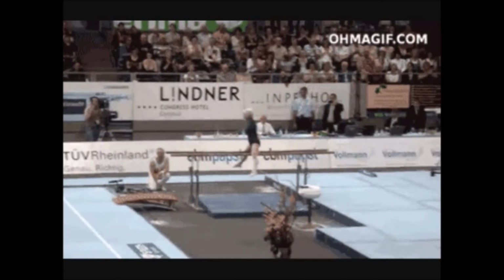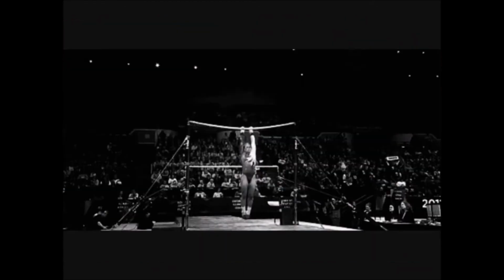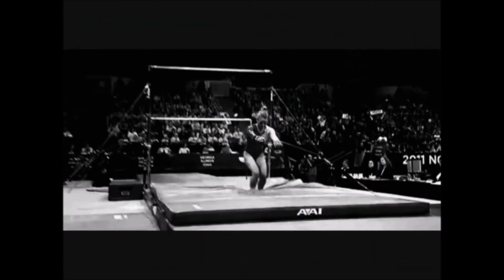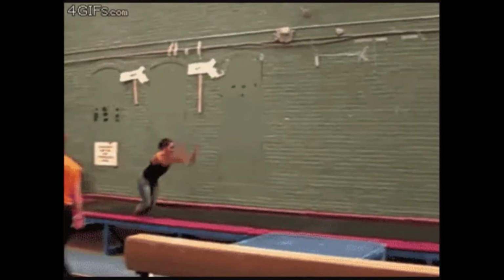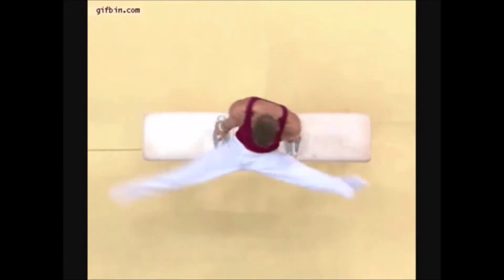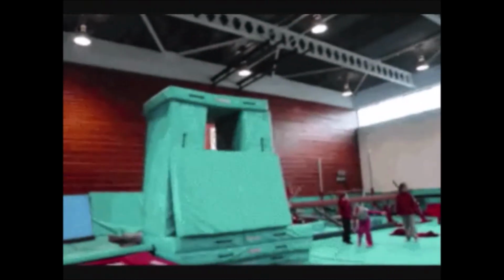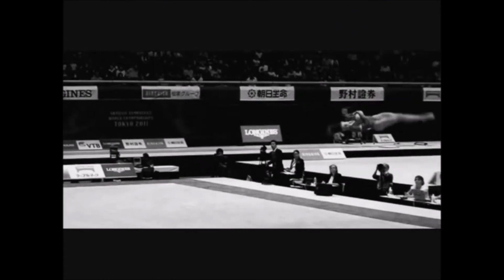There are a total of 8 events for gymnasts in the Olympics. Events for both men and women: floor exercise, vault. Events for men only: rings, parallel bars, horizontal bars and pommel horse. Events for women only: balance beam, uneven bars. Now, does that make you want to stretch and bend?